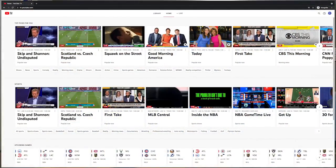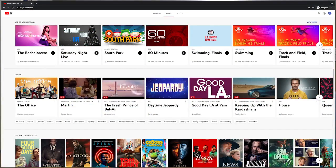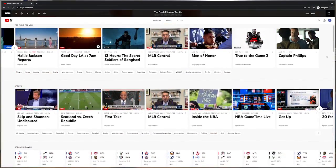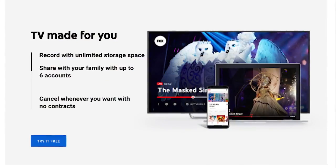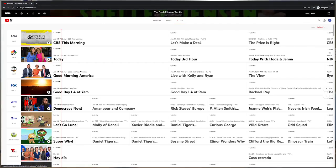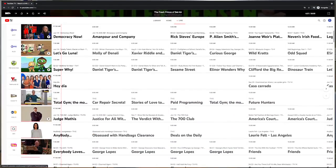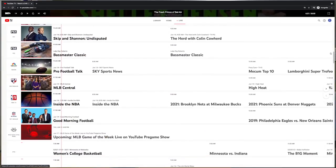If you've used Netflix before, YouTube TV will remind you a lot of that. When you launch it, you'll see top picks for you at the top, followed by things to add to your library, shows you stopped in the middle of, and then content organized by category like sports, news, top stories, and other shows. You'll have the option to select one of the up to 6 accounts that YouTube TV lets you create, and also along the top, you'll see Library, Home, and Live. When you click on Live, you'll see a grid-style channel guide similar to what's on cable by hour, but with a little thumbnail program for what's currently on each station.